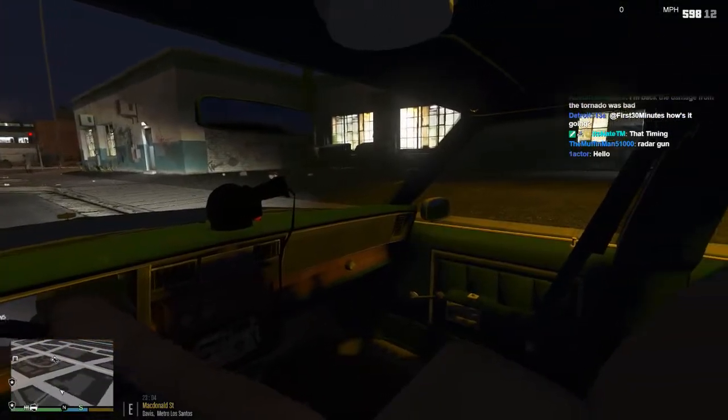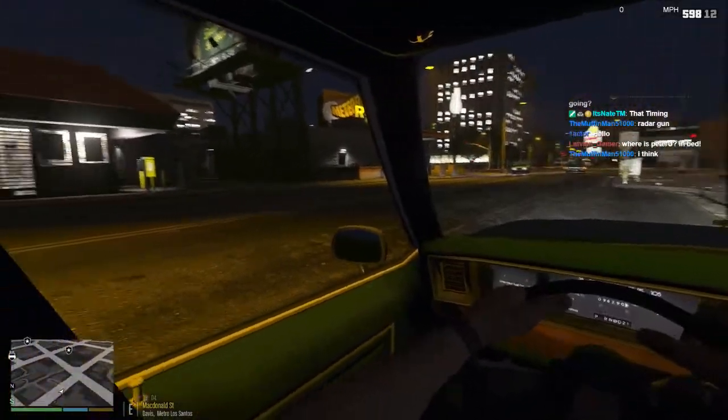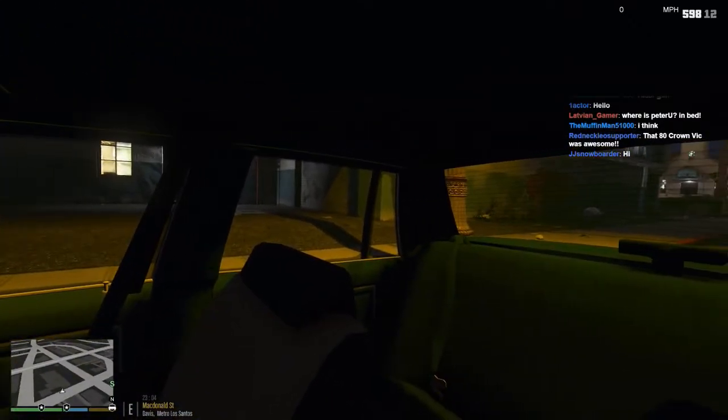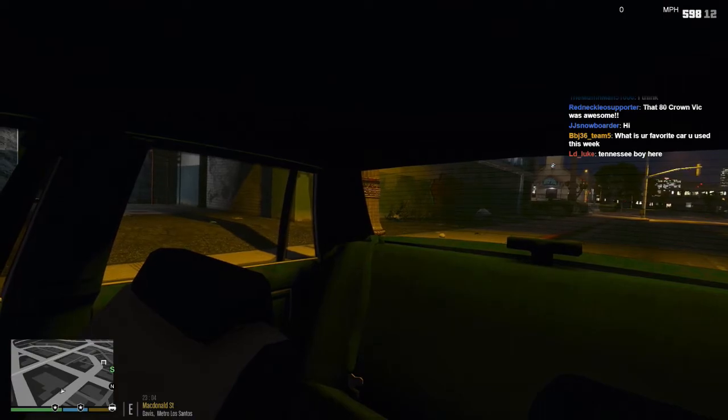You can see it's got the manual windows there on the sides. Of course, no police laptop in here. It does have a dome light though. I think it's pretty cool. We're going to be starting off in the Davis area. We'll take call-outs, we'll see where we end up.